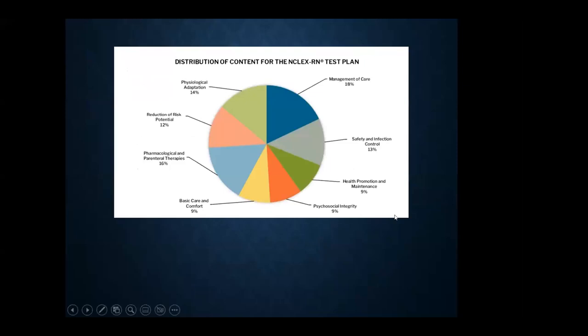Now look at this slide. There is the distribution of content for the NCLEX. Now, when you have 75 questions currently on your NCLEX, these are the distribution of questions you see. Let's start from pharmacology. You're getting 16% of your questions. So can somebody check for me, 16% of 75 questions, how many questions is it going to give you, on the chat box?